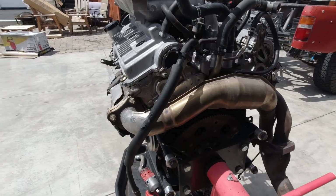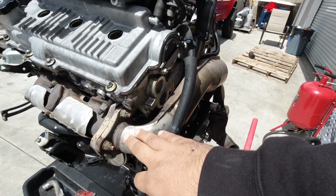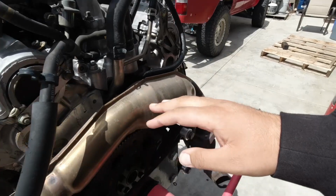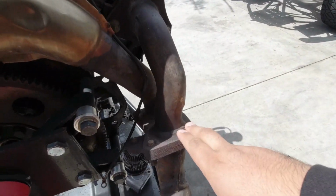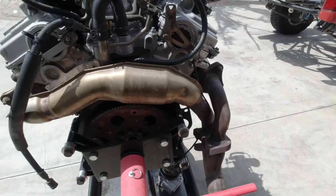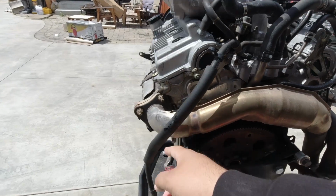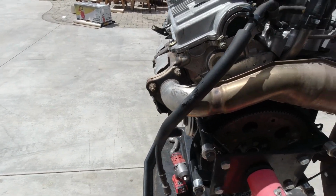So what people do is that they'll use the factory manifolds that come on this engine, and they'll just run a different crossover on the back. So I'm going to show you exactly what I mean right here. As you guys can see, the exhaust routing right now comes from the driver's side bank, and it crosses over here and it falls into a collector from the other side, and it runs down the passenger side of the vehicle. With the 3VZE engine, it's reverse. This side comes down, meets up with the collector here, goes down the driver's side.